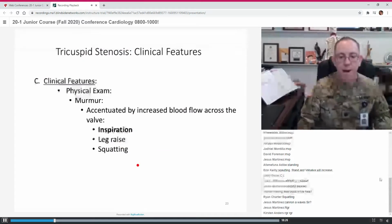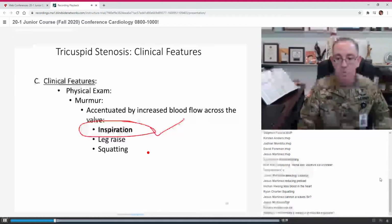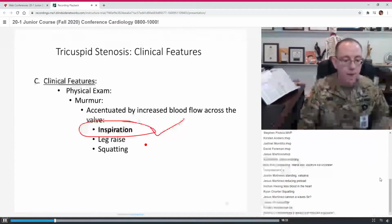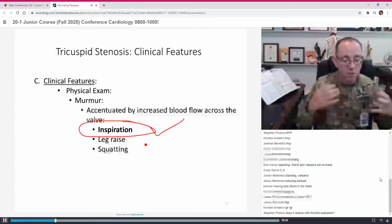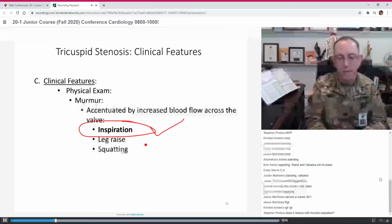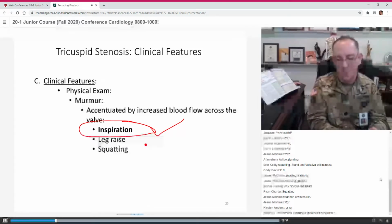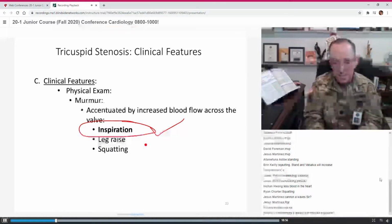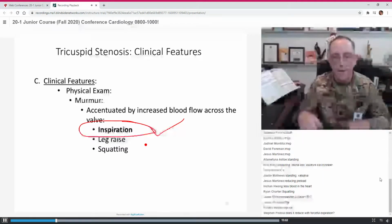All right, so the murmur is accentuated by inspiration. Beat that up several times, and the reason why is it's so important. That's the number one thing to do. Mitral valve will be accentuated with expiration. Tricuspid valves have no effect. So right-sided valves, you hear them accentuate with inspiration. Expiration doesn't do much to right-sided valves, but expiration will have a massive effect on left-sided. So that's really one way to help separate them out, okay?